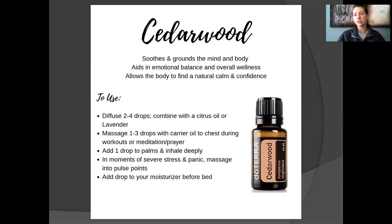Next is cedar wood. So cedar wood is from the tree family. How many of you have ever been in nature, whether you're just taking a walk outside, maybe you're actually taking a hike, or you're at a state park? Isn't it so calming when you are out in nature? You're surrounded by trees and the light and the sound, right? It's so grounding. You actually get that in a bottle with cedar wood. So cedar wood soothes and grounds the mind and body. It aids in emotional balance and overall wellness. And again, it provides this state of calm and confidence as well.